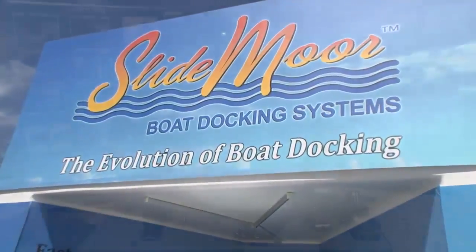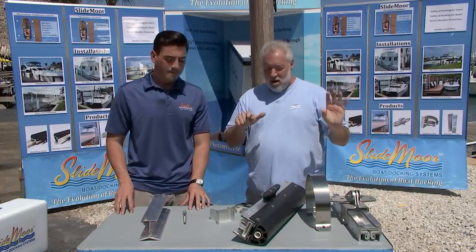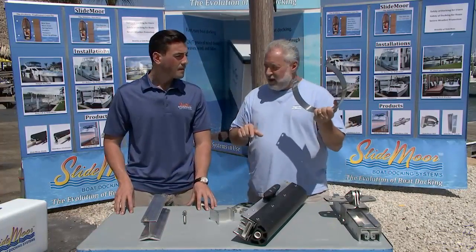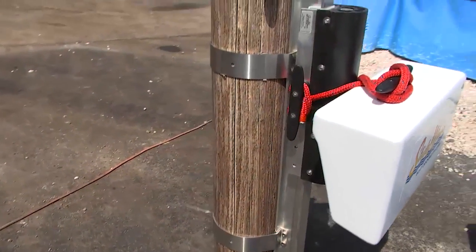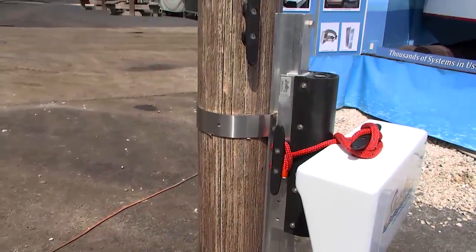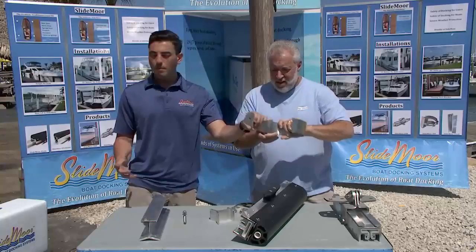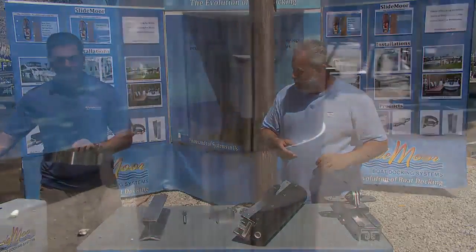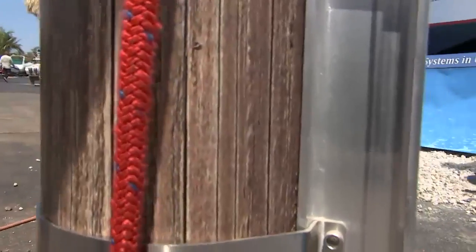Let's talk about guys that might rent a slip, okay, and they can't drill through a piling. Because I really want to get into this device, and I kind of saw it on your display over there. How does this work to where we don't drill into the wood? Sure. So if you don't want to go through one of our contractors or builders, about 200 across the nation, you can use what we call the reinstallation package. This would band around the piling as you see here and clamp down. So really great for transient slips and other marine applications.